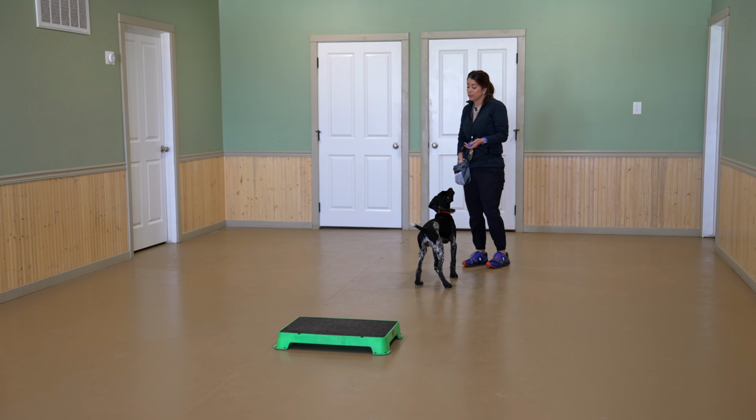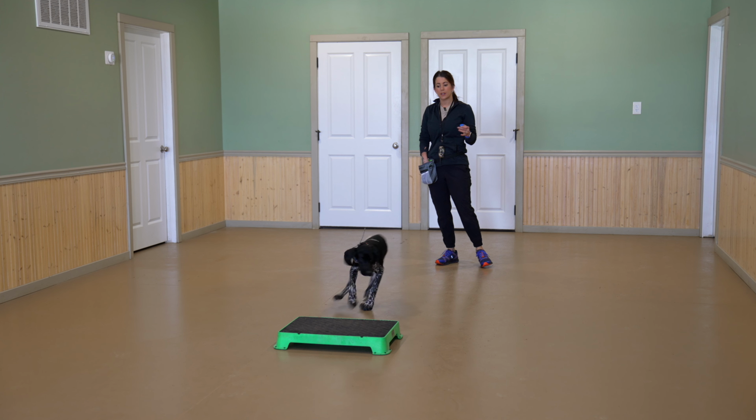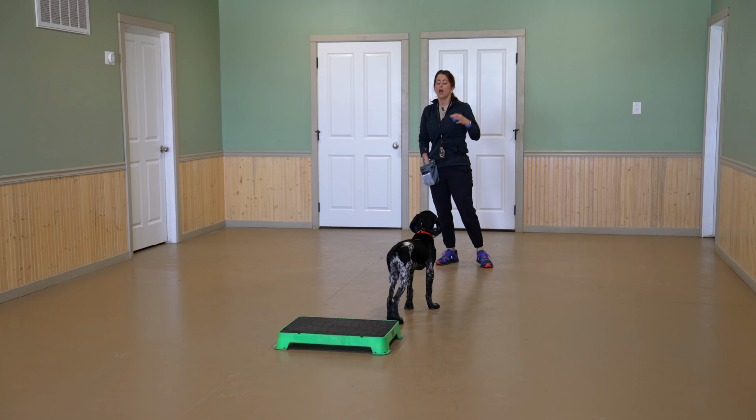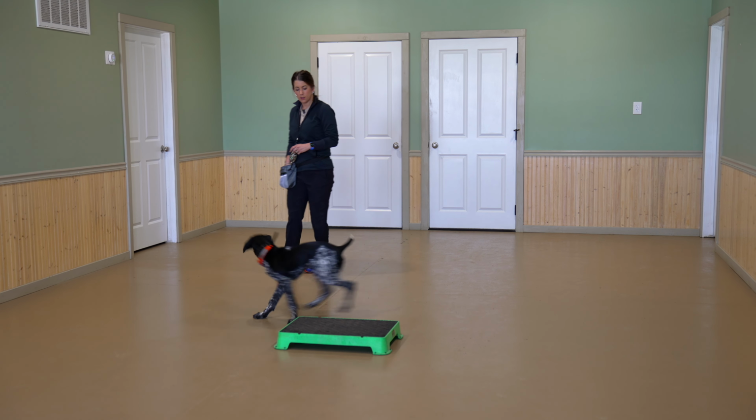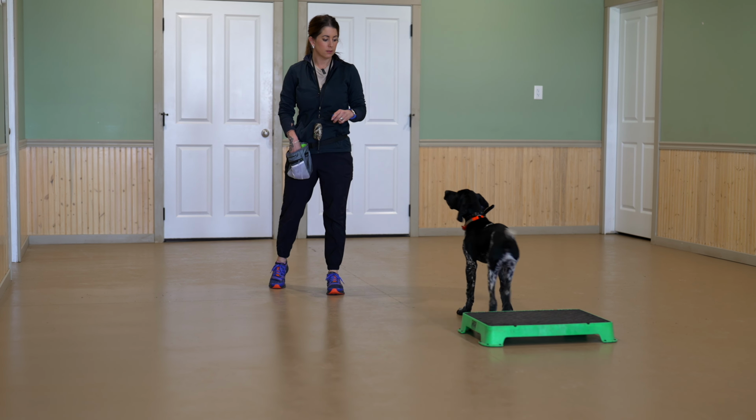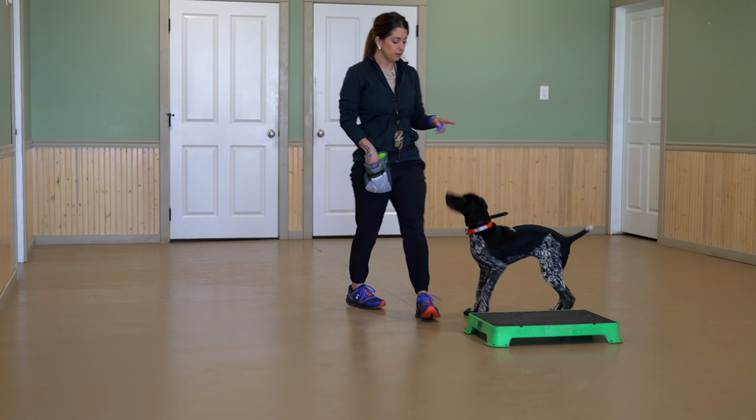I'm also not expecting duration here. I'm not holding that click for longer and longer. I'm just clicking as soon as he gets on the platform. So, okay. Kennel. Give him a little body language. Kennel.